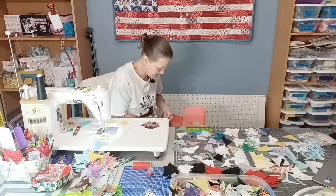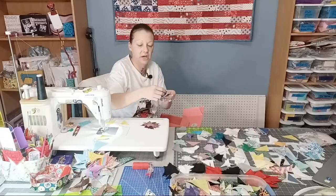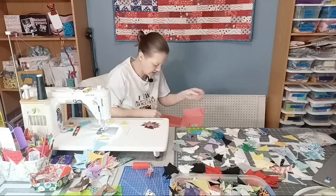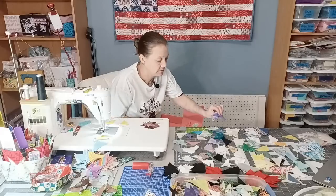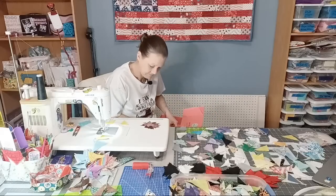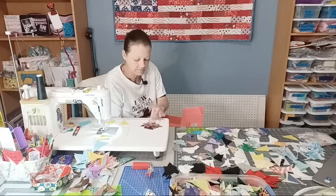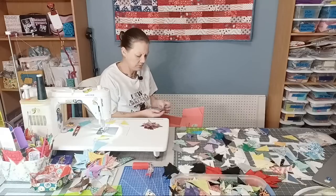Some of these still have the selvage on them because I just cut the binding ends away and never finished cutting the selvage off of them. So some of these have the selvage on them, so I've got to cut those away. I have only cut binding on the bias. Am I doing something wrong? No, you're not doing anything wrong if you've only done it that way. It's no big deal.